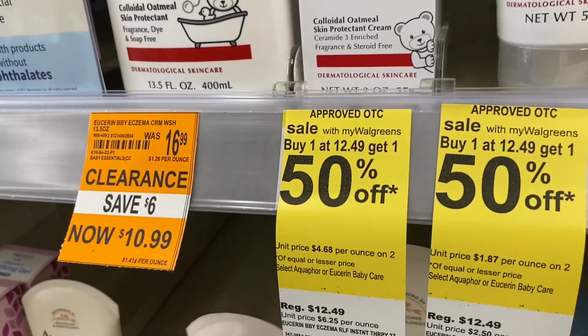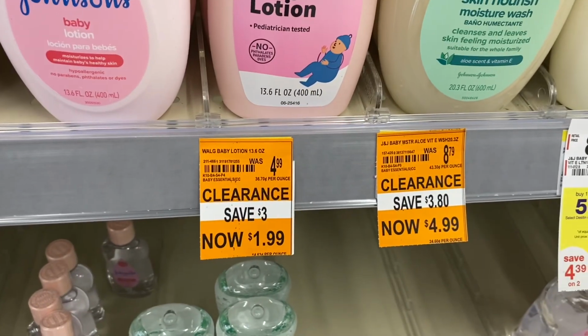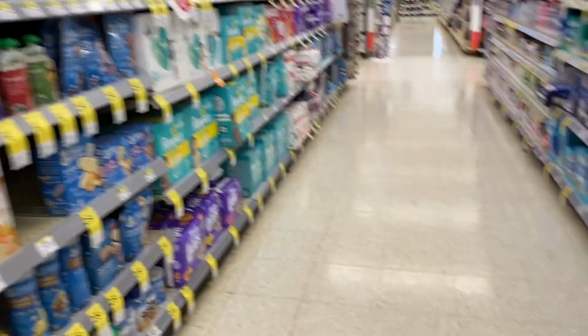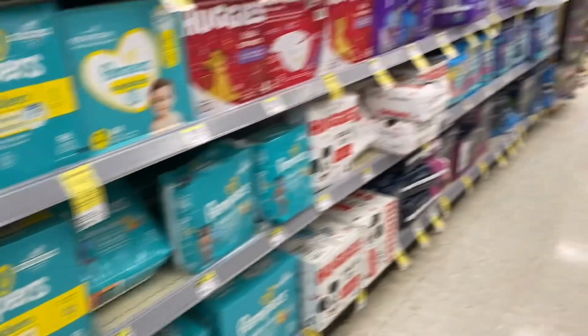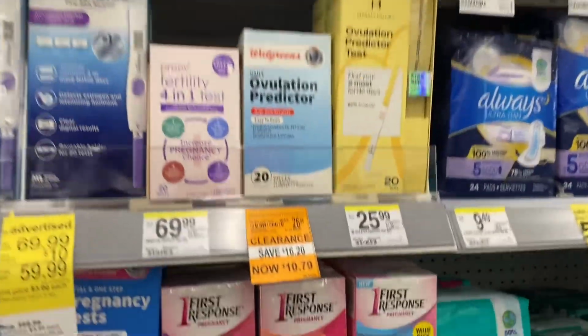Baby, $6 off. They don't give us a lot of coupons for the like Aveeno Baby, Eucerin Baby, but the regular Eucerin and regular Aveeno, yes. This baby lotion is a good price, $1.99 for the Walgreens brand, normally $4.99. I'm contemplating on that lotion, but I don't need it. That's where I like fight myself in my head, because I'm like, well, we can get baby lotion and all that free with a 5 off 25, you know.